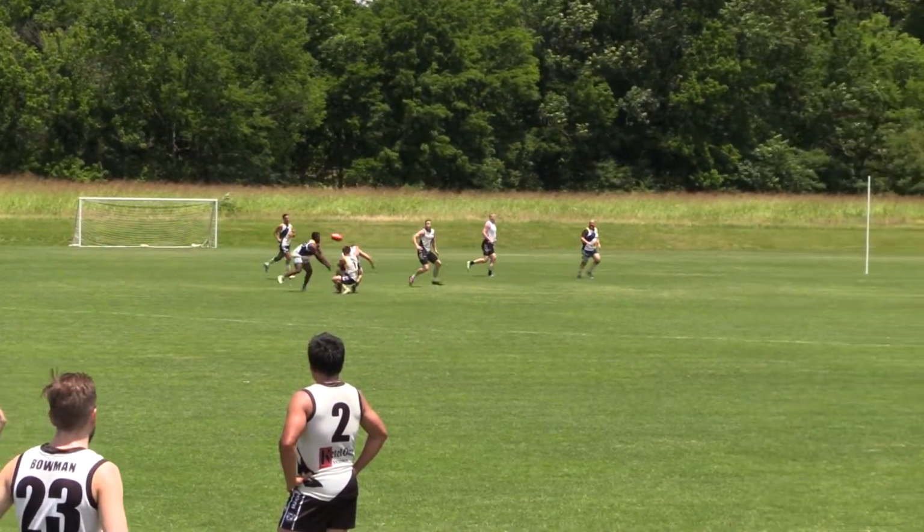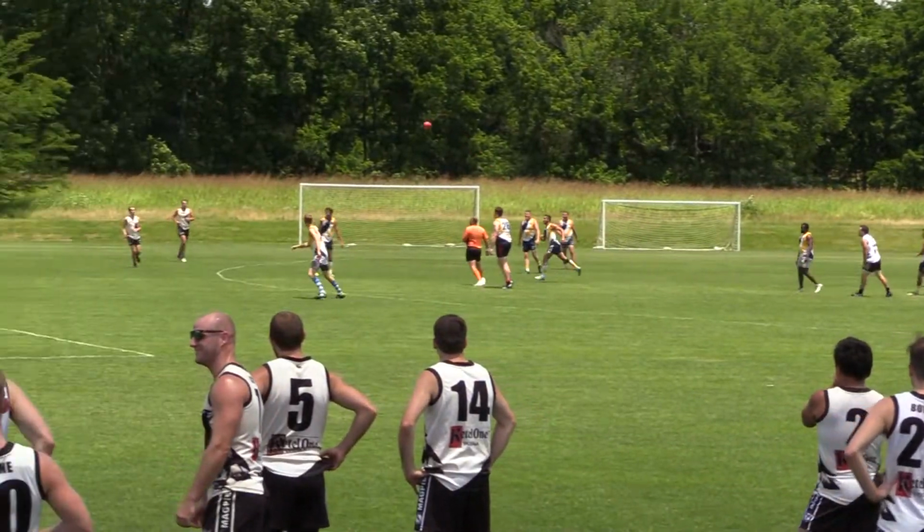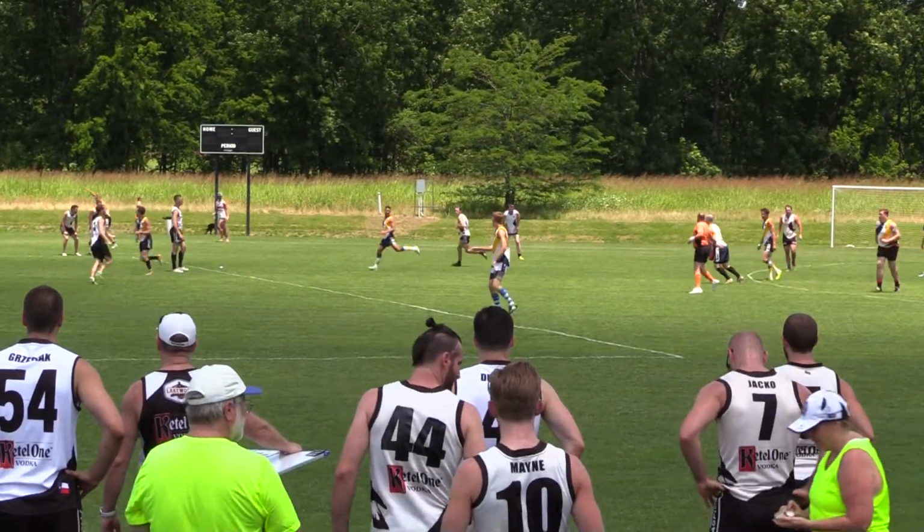Jortner, no. It was deflected. He'll play on. That could have been high tackle. It wasn't. Play on, says the umpire. LeBouf was able to find Ryan Moran, and the mark is taken.